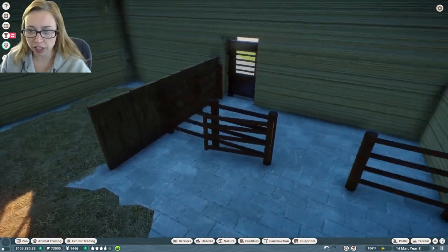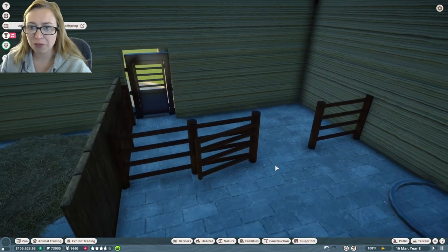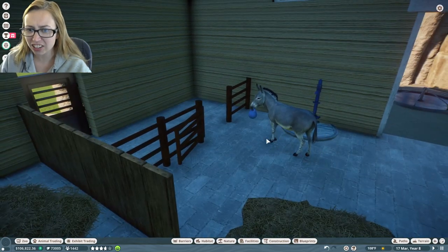We've got all this going. I did not add a keeper station here. I didn't know if I really wanted to, with this being a fence, if I wanted to do that or not. Oh my gosh.